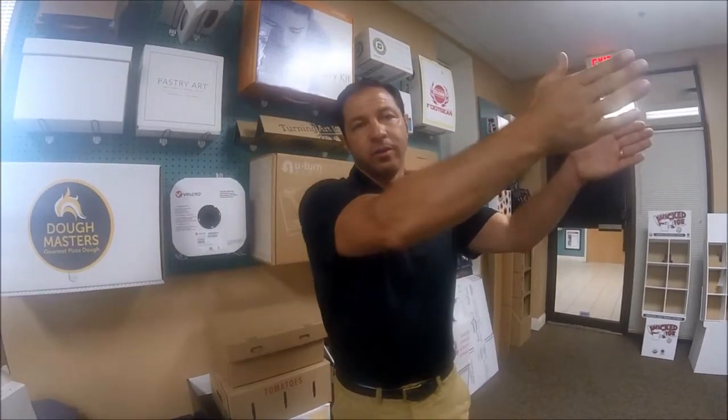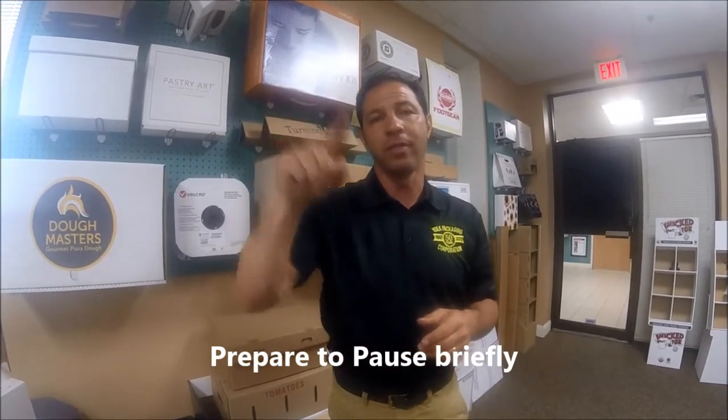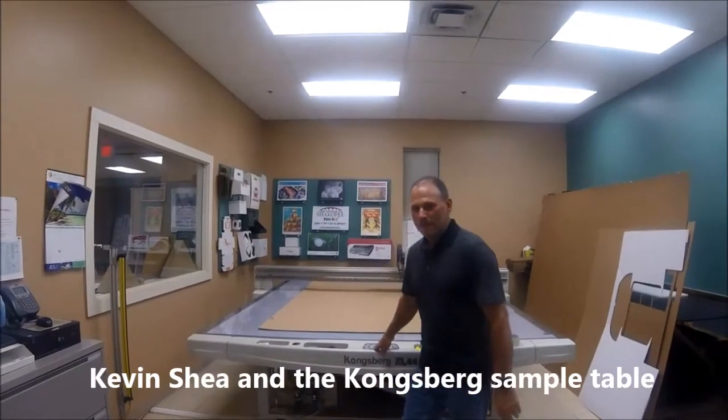So that's what we do here, but it all starts here in design, so you can look around and see some of the things that we've done in our design department over the years, and then we'll show you how the cutting table works. So if you want to head right around inside the doors there, where you can see the glass window, that's our cutting table. That's where we cut the samples. If you want to pause it and head over there and then turn it back. This is our designer, Kevin Shea. He's going to tell you a little bit about our cutting table.